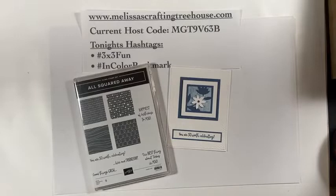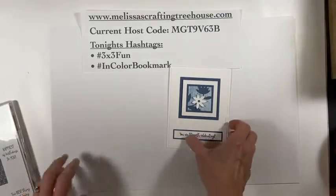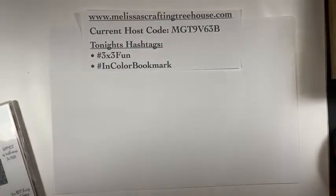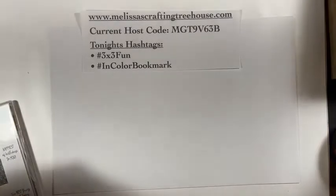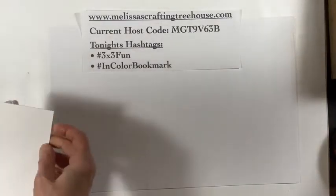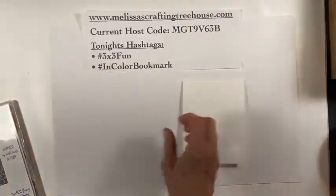All right, so I showed you the catalog and the bookmarks. Let's go ahead and get started. I hope I haven't forgotten anything else. I don't think I have. Okay, what we're going to start with is this little goodie bag here. I've got a card base that measures 4 1/4 by 11, folded in half.